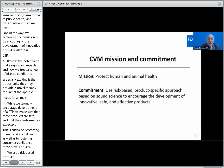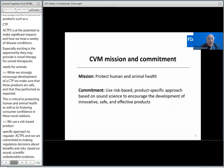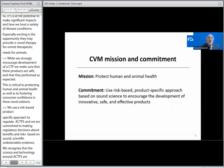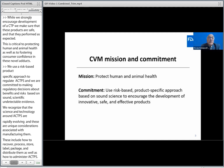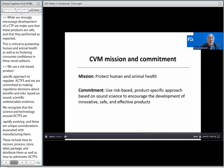We recognize that the science and technology around ACTPs are rapidly evolving, and that there are unique considerations associated with manufacturing them. These include how to recover, process, store, label, package, and distribute them, as well as how to administer ACTPs. Critical concerns for ACTPs include the potential to transmit disease between donors and recipients, as well as preventing contamination and maintaining product quality during manufacturing.